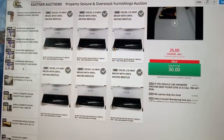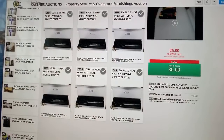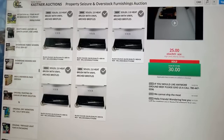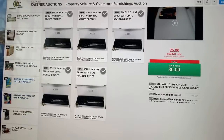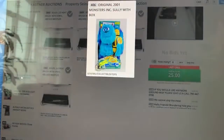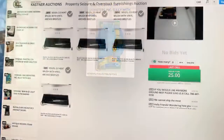We'll find out. They're on lot number 389. So we've got a few lots to go before we get there. But really, right around lot 405 is where our stuff starts, and it goes for a little while. And every time it advances to the next item. So Sully right now, I don't think he's got any.